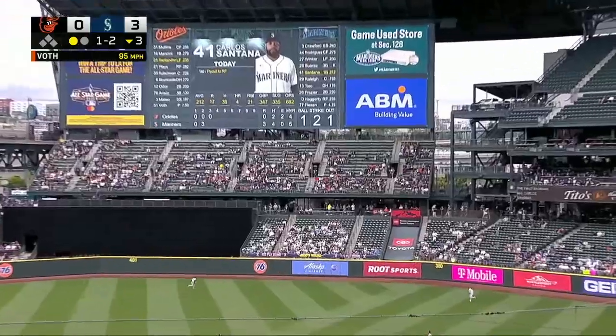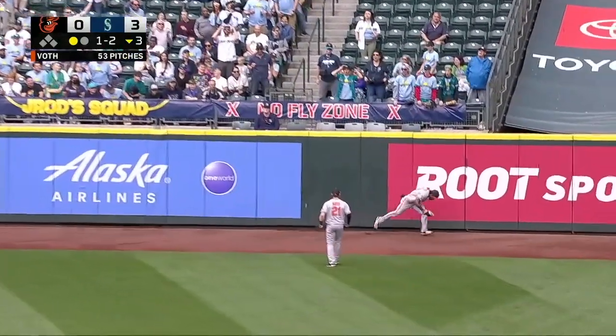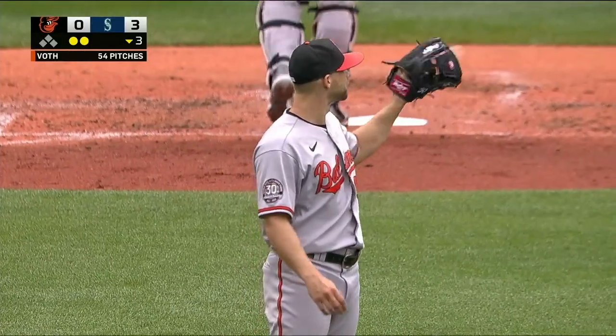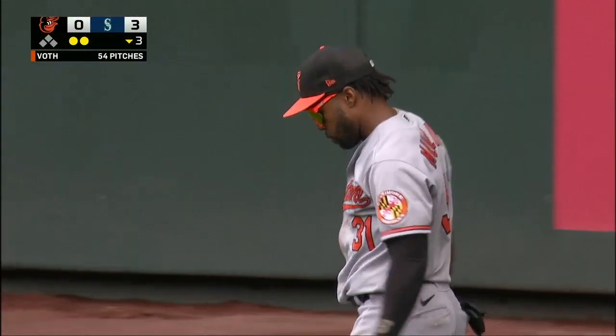Ooh. That is slammed by Santana, right center field. Mullins on the run, and Mullins took away another extra base hit. You got to be kidding me. Oh my goodness. You can't hit it anywhere near him. You can't hit it anywhere far from him either. Well, you got to hit it out of the ballpark. That's what you got to do.